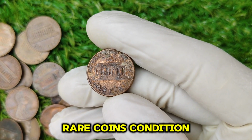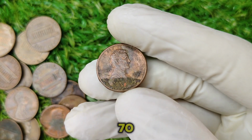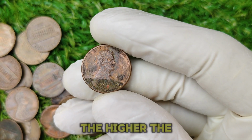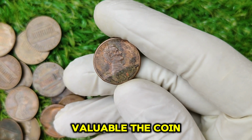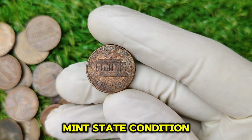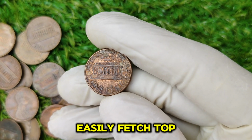As with all rare coins, condition is everything. Coins are graded on a scale from 1 to 70, with 70 being a perfect, uncirculated coin. The higher the grade, the more valuable the coin. If you find a 1991 no mint mark penny that is in mint state condition, meaning it has no signs of wear, your coin could easily fetch top dollar.